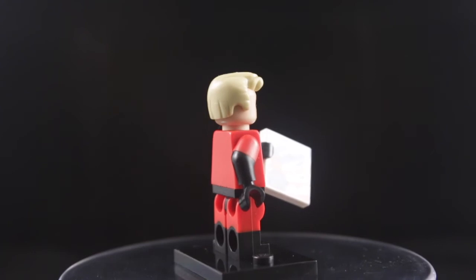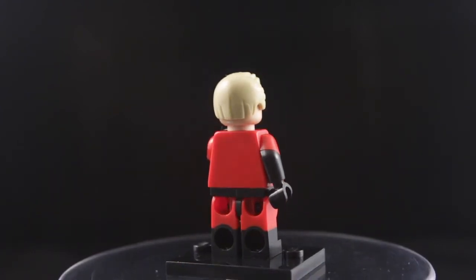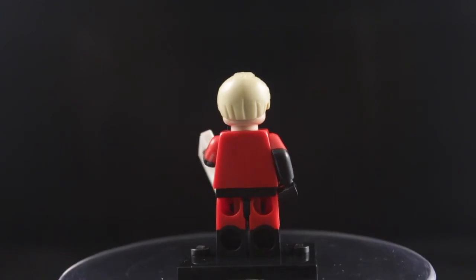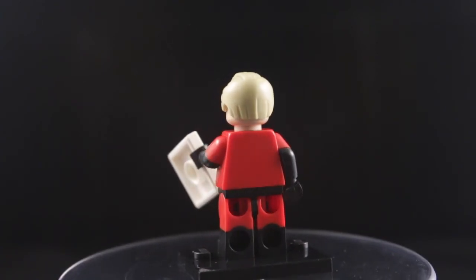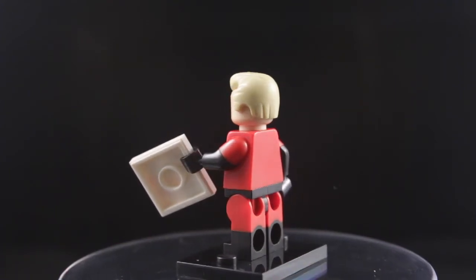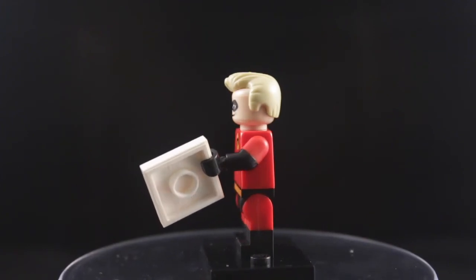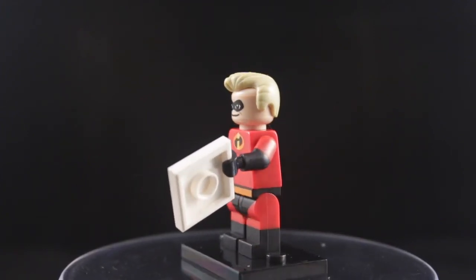I mean, even his head mold would have been way better if they copied that big elongated one they had in the movie. He comes dressed with his signature red and black costume, with a letter I printed across the chest. His accessory appears to be one of those propaganda posters printed in a 2x2 tile. I think for me, the design of this minifigure didn't quite hit the mark.